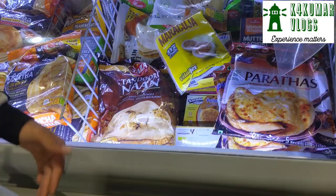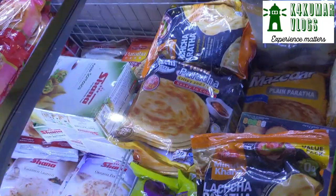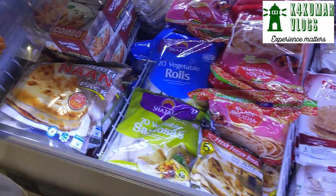And this is a continuation of that fridge. We have multi-grain chapati of Haldiram. Regular naan from Taza, Lacha paratha, big packet. Different types of paratha, shan, samosas, big packet naans.